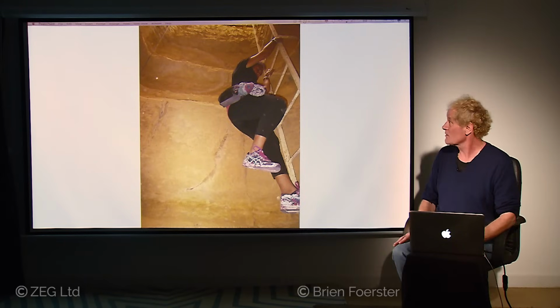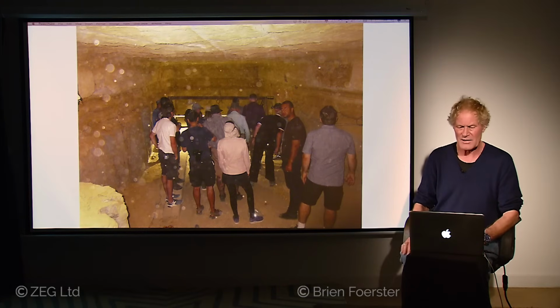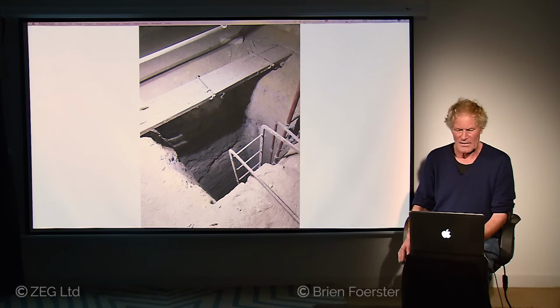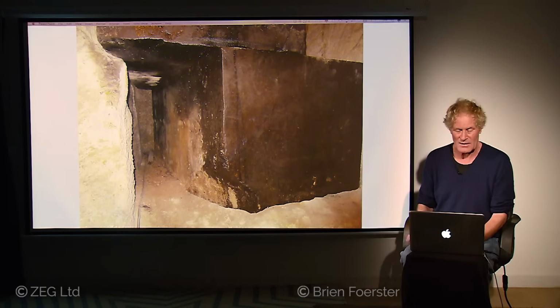And this is the ladder. Luckily, the new fangled ladder, because the old one was very rickety. So when you get to the first level, it's about 15 feet wide and 30 feet long. And then you come to the ladder that takes you down to level number 2. And level number 2 is 100 feet down into the bedrock. So now we are 130 feet, excuse me, underground.